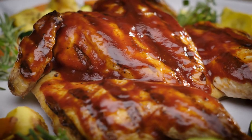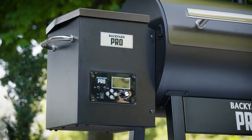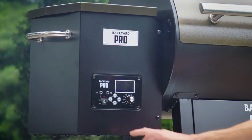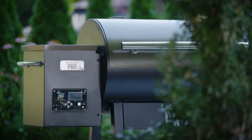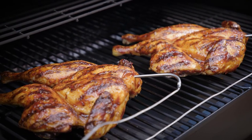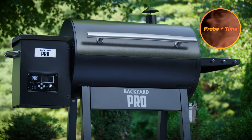Whether smoking low and slow at 200 degrees or searing at 500, Backyard Pro's advanced and easy-to-use digital control panel gives you an unbeatable level of control and versatility to produce the perfect signature dish time and time again. The Backyard Pro Pellet Grill is equipped with 2 meat probes, allowing you to constantly monitor your product, a clear LCD display, 8 different auger speeds, and both probe and time cooking settings.